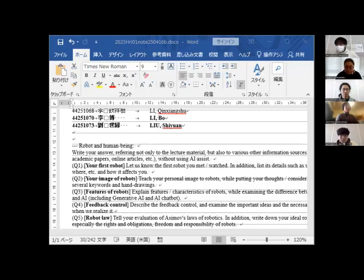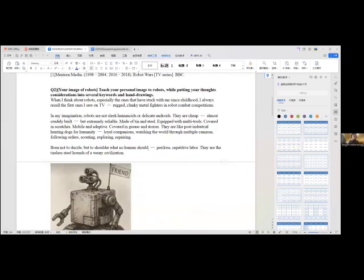Gina, could you please show your assignment and discuss it with other students? That's okay. So I'm showing my assignment. Here it is. If everybody could see my screen. If the screen is able to be seen.